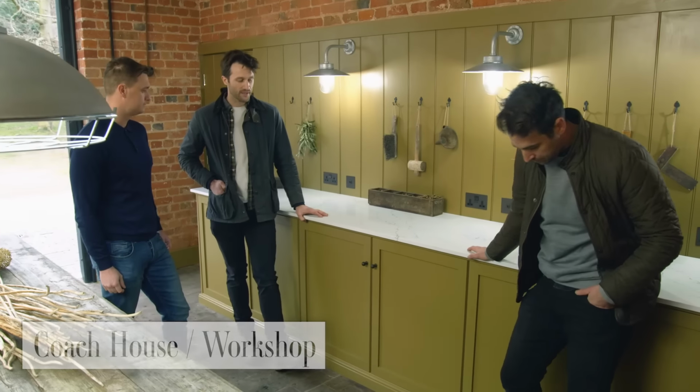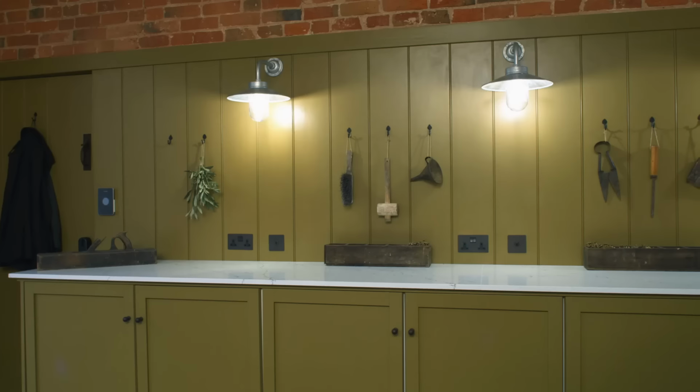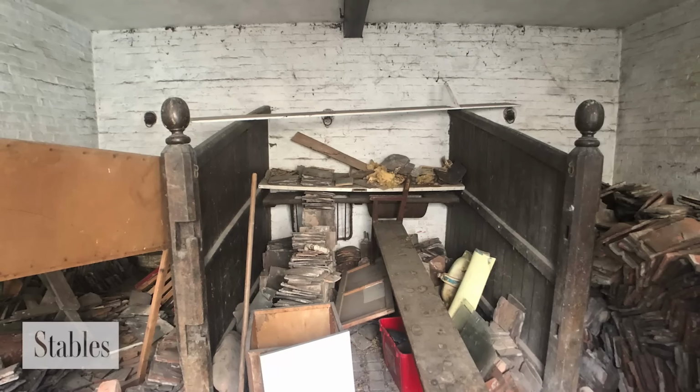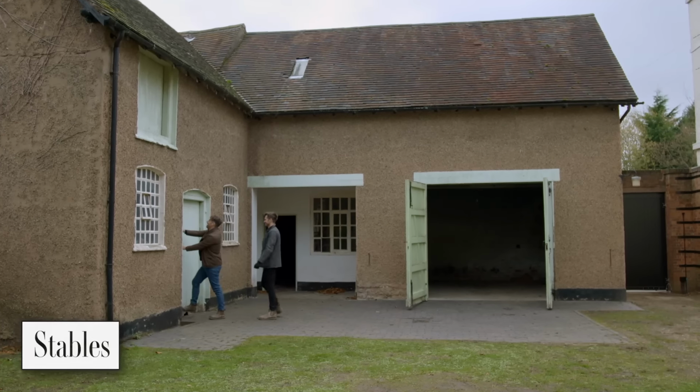The floor has taken me forever to take all the paint off and stuff. And then we fitted this big unit in here with the quartz worktop. Are we gonna get a horse? I hope so. Welcome to my mess.